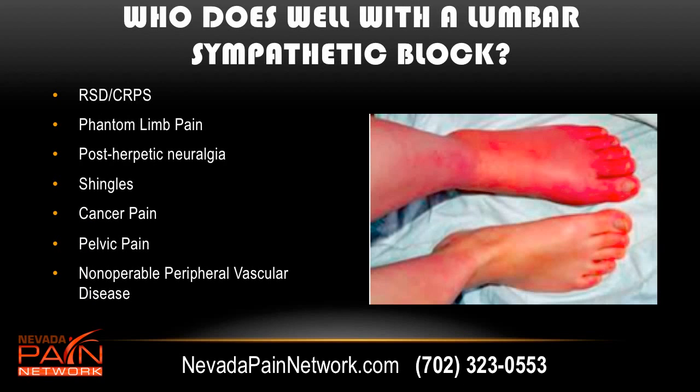Who does well with a lumbar sympathetic block? Well, there's a number of conditions that can benefit. First and foremost is RSD or CRPS, that's reflex sympathetic dystrophy or complex regional pain syndrome. Those who are experiencing phantom limb pain after an amputation, post-herpetic neuralgia, shingles, cancer or pelvic pain, and non-operative peripheral vascular disease.